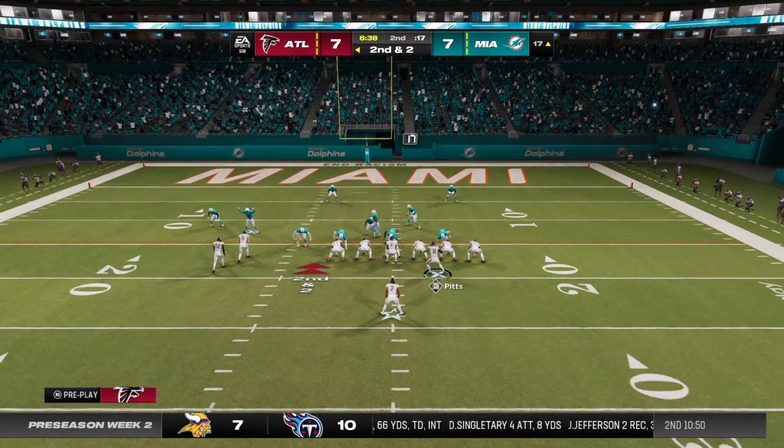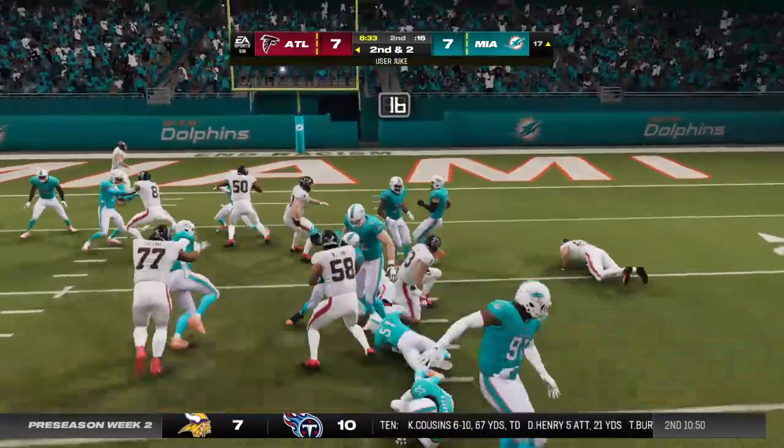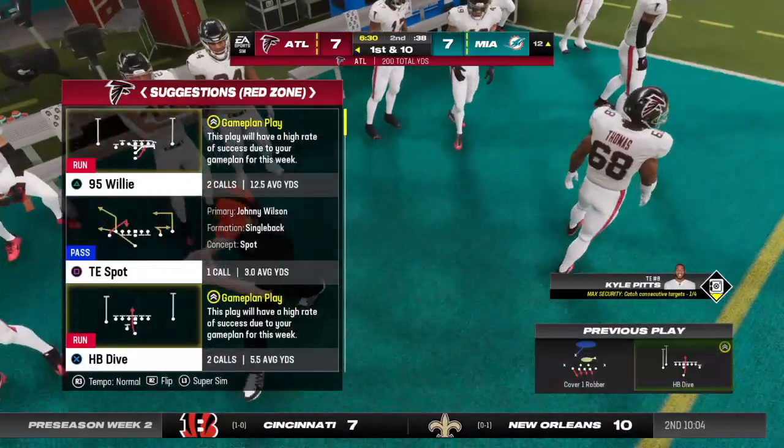They'll bring a tight end in motion left. Second down and a run by Robinson. And he'll go down here at the 12-yard line. A gain of 5, good enough for the 1st down.